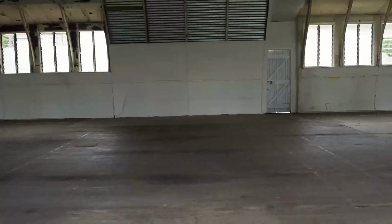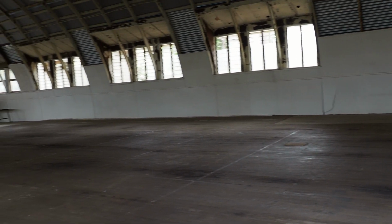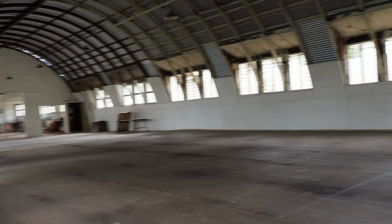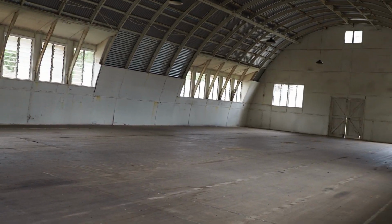So just having a peek through a window here at the size of these mess halls. They are huge, all the way down there, and all the way down there.